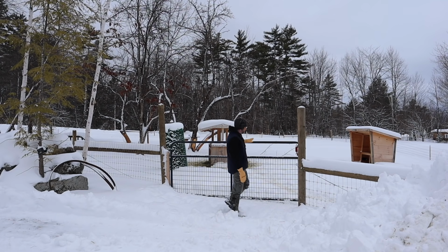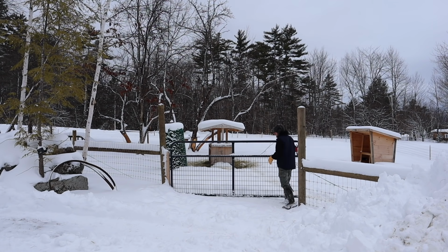Hopefully we can get this area all cleaned out without getting the Kubota stuck.